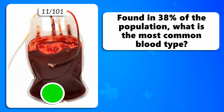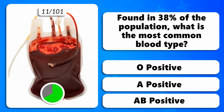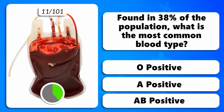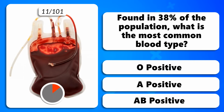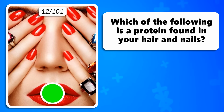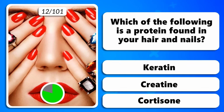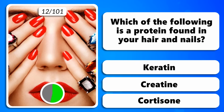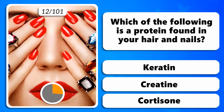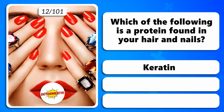Found in 38% of the population, what is the most common blood type? O positive, A positive, or AB positive? O positive. Which of the following is a protein found in your hair and nails? Is it keratin, creatine, or cortisone? Keratin.